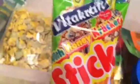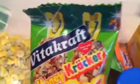Then I have these VitaCraft with honey cracker sticks, and they actually have clips on them like that, and you can clip them onto the bars of the cage. Yeah, these are the honey ones.